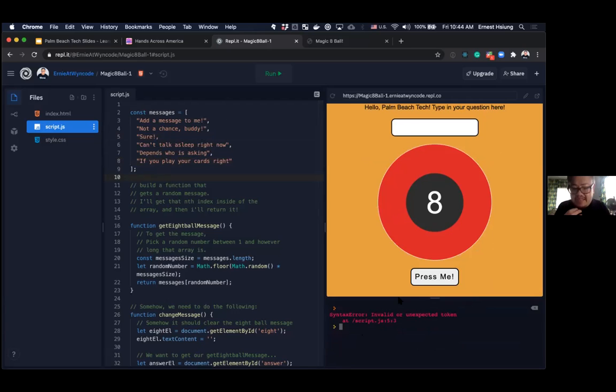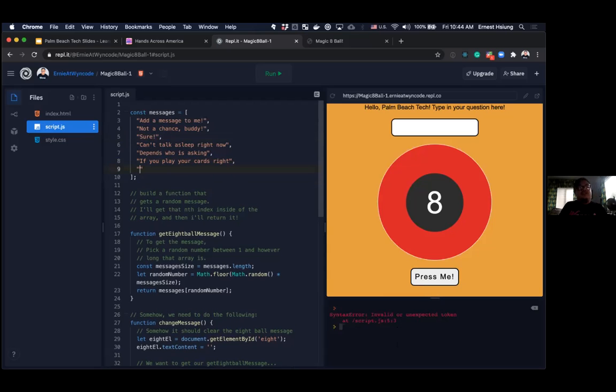But here's the thing. They are just instructions. It's your browser just telling you it doesn't know what to do, because, like I said previously, it's really picky. So it's telling me, hey, something's wrong. An invalid or unexpected token means I'm looking for something and I didn't see it. But it also tells me where to look. It's on line 5. And I look on line 5 and I see what we did. We forgot our quotes, right?